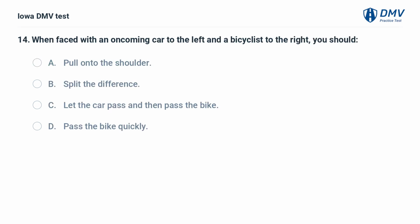When faced with an oncoming car to the left and a bicyclist to the right, you should A. Pull onto the shoulder. B. Split the difference. C. Let the car pass and then pass the bike. D. Pass the bike quickly.